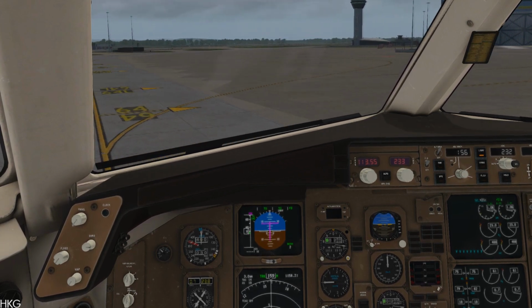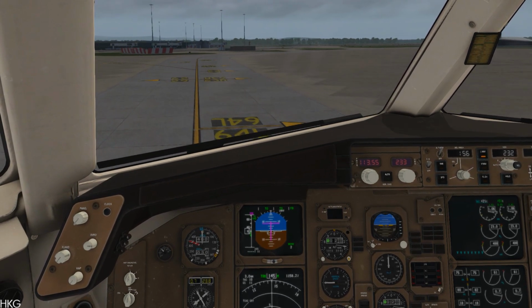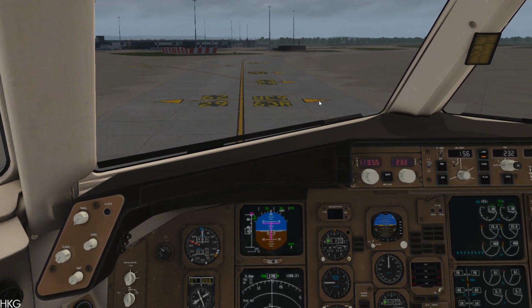Cleared Paphos as filed, Sonics 1 departure, runway 23 right, and squawk 0554, Xenix 7 Lima Kilo. Xenix 7 Lima Kilo, correct.